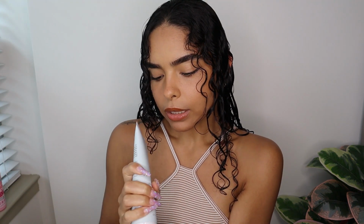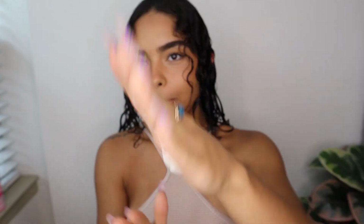Ooh, it smells really good. And it's kind of thick and creamy. Definitely not something that I would want to put all over my roots. So I'm going to follow what she did and just put it towards the ends of my hair.